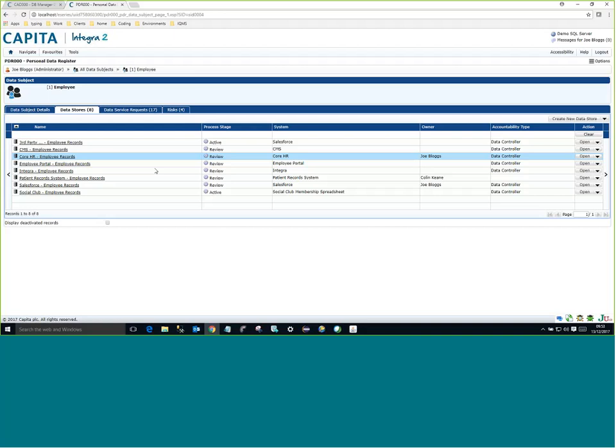So that is the overall data repository, and that is, as I say, we believe the thing that allows you to conform to the GDPR regulations in terms of what you actually have to hold, because it is actually a requirement that you do have an information asset register as a fundamental requirement of the GDPR.